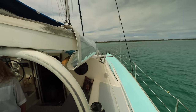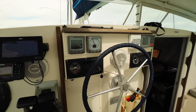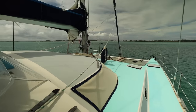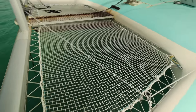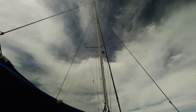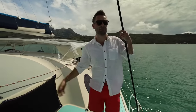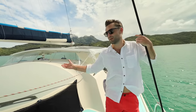So here we have our dining area, and also all these controllers to manipulate this boat. Over there we have some rest area. Here is our front deck with a mesh bed, where you can lie down, and over there we have the anchor and all the sailing stuff. If we're lucky, we get some wind at the end of the day and we'll sail. On top we have solar panels, so basically we can live on this catamaran for like 4 months. Yeah, we just need water, we have electricity.